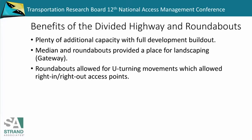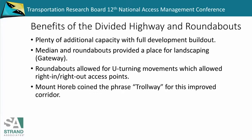The roundabouts enabled the U-turn movements, which provided right in, right out access points for a lot of the businesses on that west half, because we did restrict some of those to right in, right out. And because they were so close, you had 4 of them in a mile. A quarter of a mile to do a U-turn was not a problem for most people, and they could wrap their heads around it and understood why we were doing that.